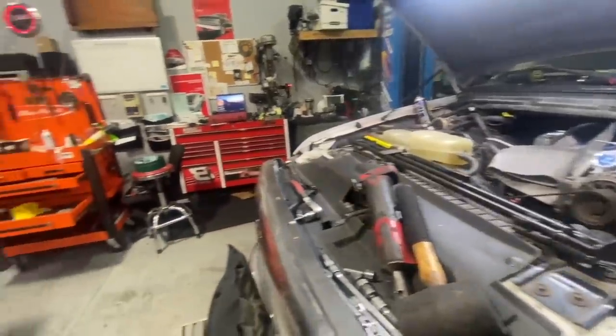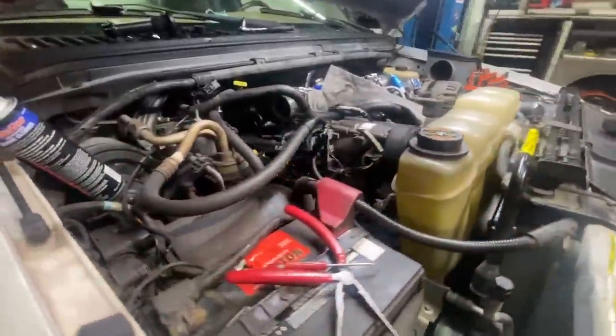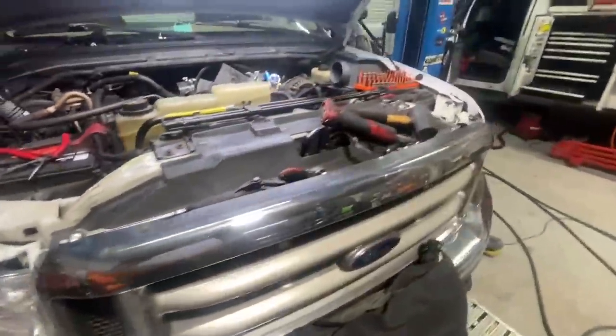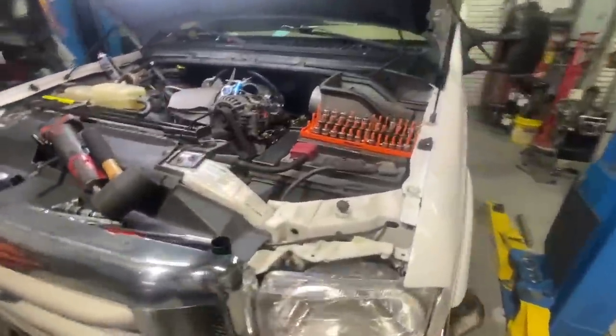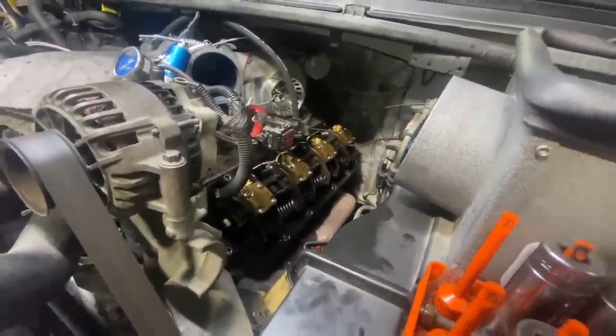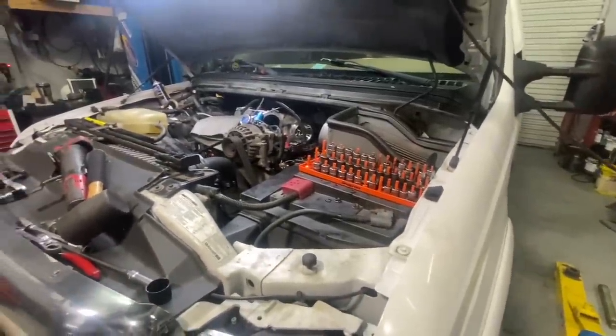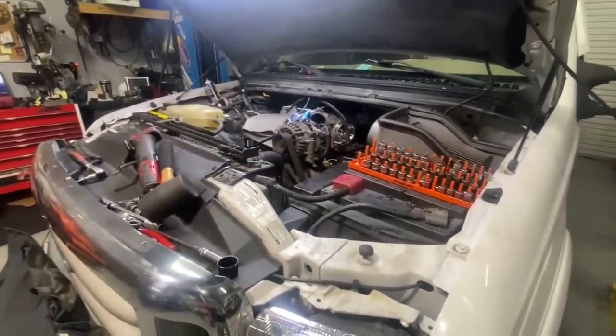All right. What do you think, Heath? Good. Looking good, huh? So the good old boy's got the injectors going in now. The big boy injectors are going in. These are the 238cc single shot. Really excited to get these bad boys in. So we'll see what happens after it gets done.